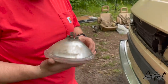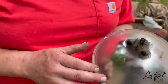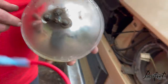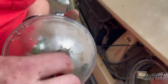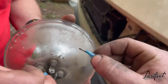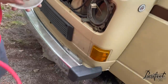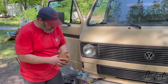Got the headlight out. Instead of testing for voltage there, let's just test that the headlight works. So we can go from brown to either of these two. If we put this on this guy and then this on either of the others, it should light up. You get any light there? Yeah. Yep, it works. So let's clean this up and test for voltage now. We were having some issues with the turn signal.